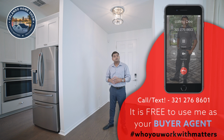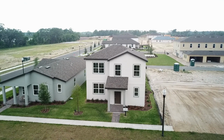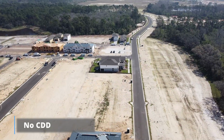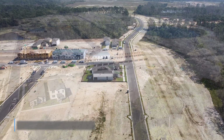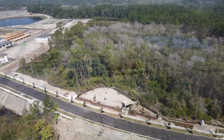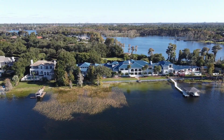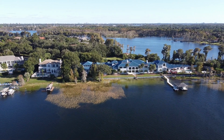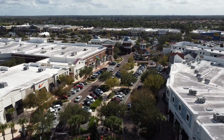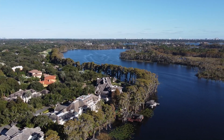So the base price of this model as it sits is about $513,000. It's 3 bedrooms, 2 bathroom, 2,134 square foot. There is no CDD, and the HOA is only about $83. Now they're building a pool. There's going to be a clubhouse. There's a playground area. There is a dog park area. It's a really nice community. It's one of the top communities where a lot of people have been waiting, because Windermere Winter Garden have kind of outgrown themselves. So this is a part of West Horizon on the Winter Garden Windermere side. So just keep those things in mind.